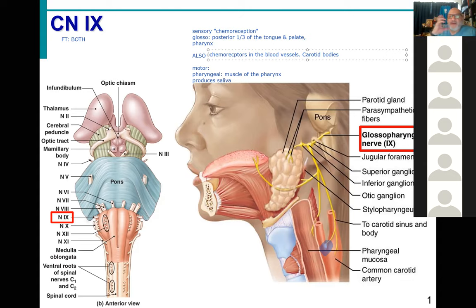In the oral cavity, we get some general chemical reception, and also within our blood, we get some general chemical reception. So we have sensory and we have motor here in our glossopharyngeal nerve. Excellent. And how does it get there? What's the skull exit again? Was it jugular foramen? It was indeed jugular foramen.